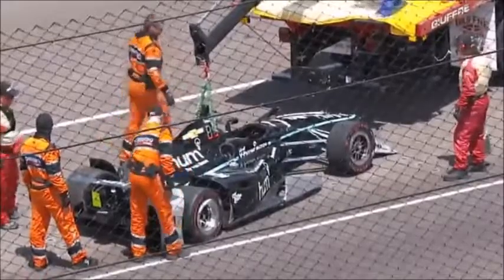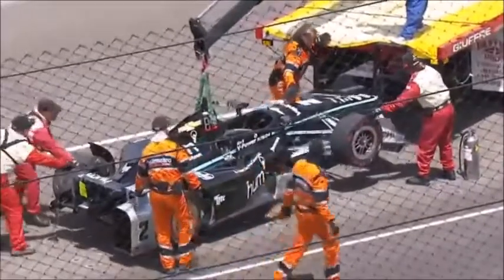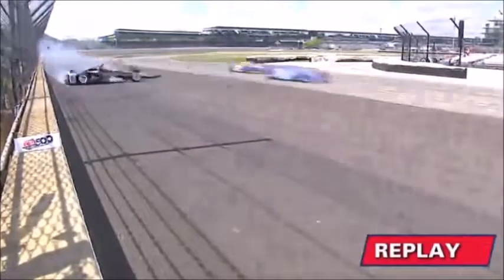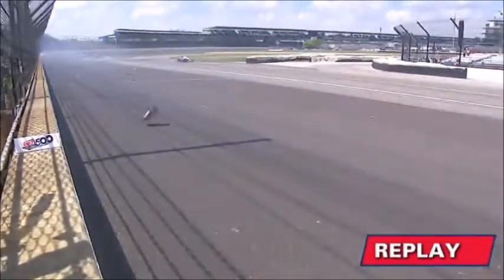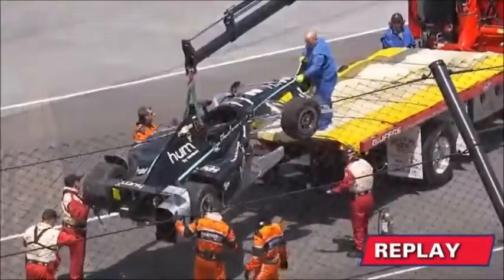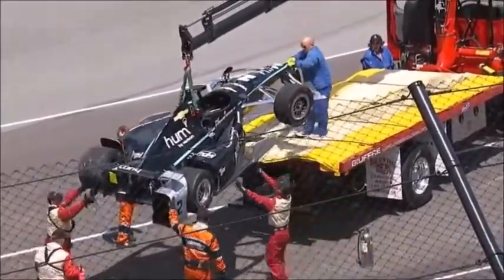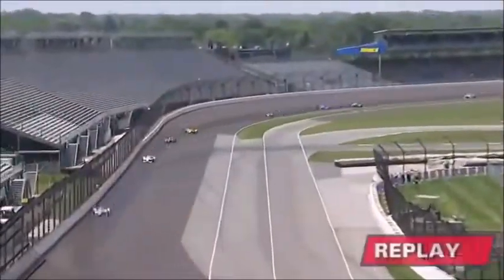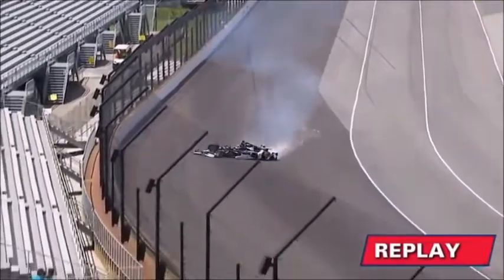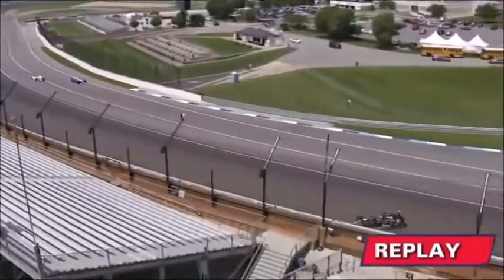So we are yellow and will be for a little bit. So we can get a replay on exactly what happened. In fact, here it is now up on the video boards. Hard to tell from that angle, Kevin. Fortunate that no one else was collected because there were 2 or 3 running right behind him, and a lot of shrapnel on the racetrack. Lost it by himself. And is that Dixon behind him? I think it was Dixon. It was one of the NTT Data cars.